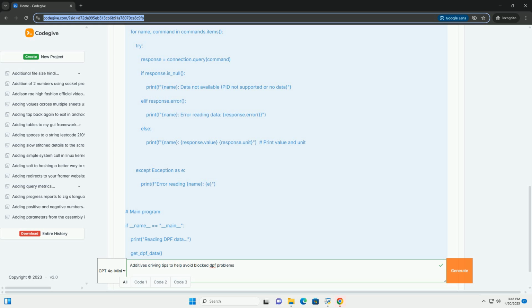Benefits of using DPF additives. Lower regeneration temperature allows regeneration to occur more frequently and at lower exhaust temperatures, which is helpful for short journeys. More complete combustion of soot reduces the amount of residual ash that remains in the DPF after regeneration. Improved fuel economy: potentially, by keeping the DPF cleaner, the engine may operate more efficiently.